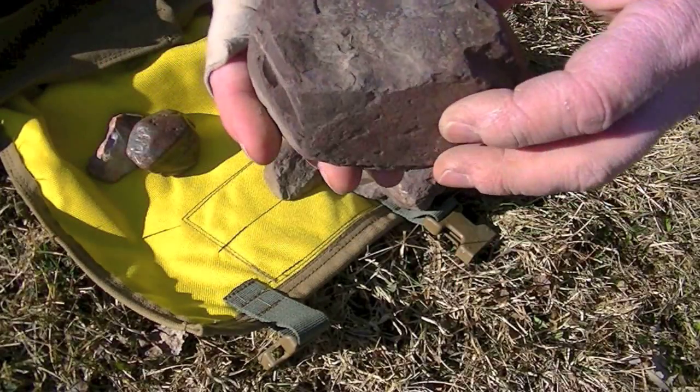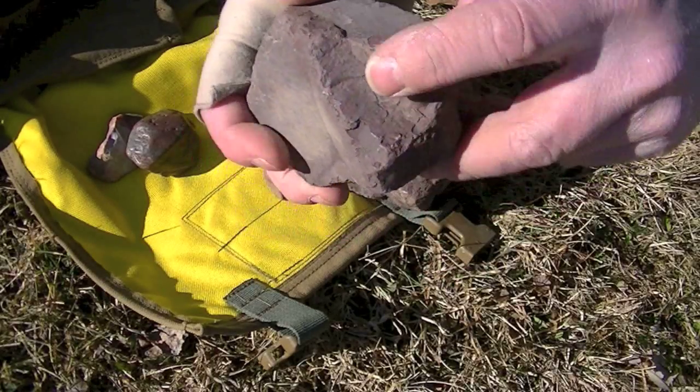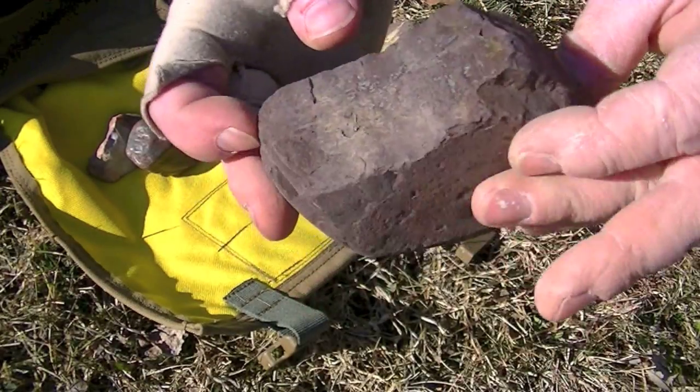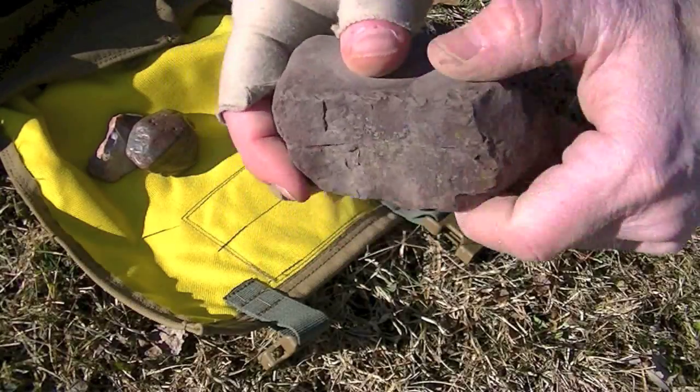This one's a little rougher, okay, but it still has some of the characteristics. This break right here, I can kind of tell there's a little bitty facet right there. I'm pretty sure this one will spark for me. I think this is that same rock that we used at the river.